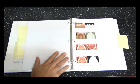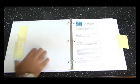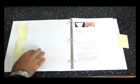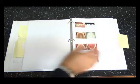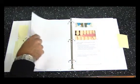The first section is the Diagnostic Records. So you can see exactly my presentation from the Diagnostic Records. The second section is mounting and evaluating models. So you'll have a full keynote on mounting models that you can share with your assistant or your team members. And then the third handout is full mouth and complex cases.